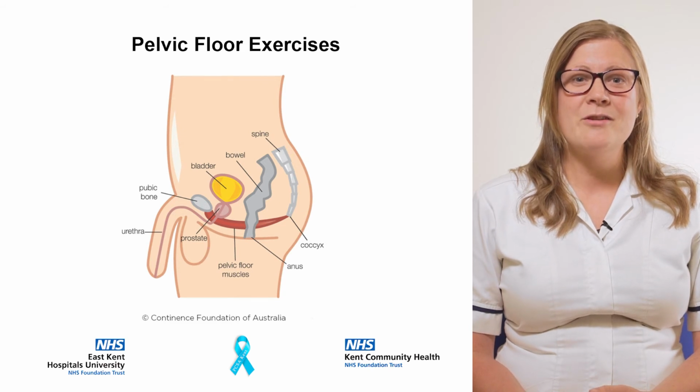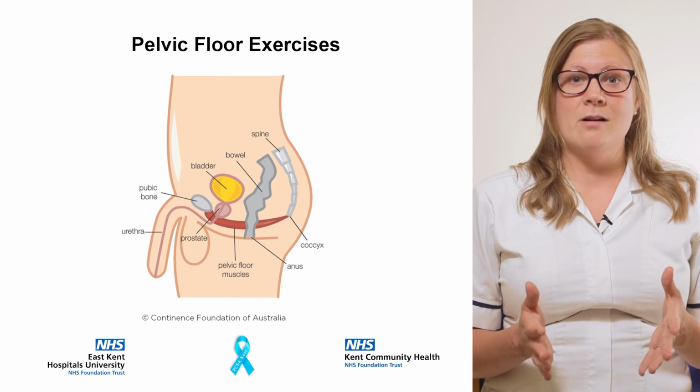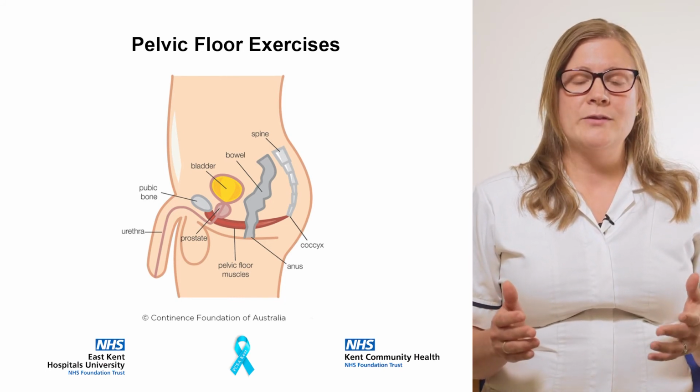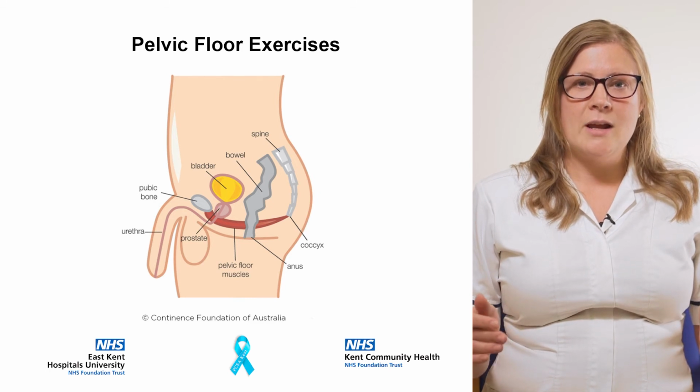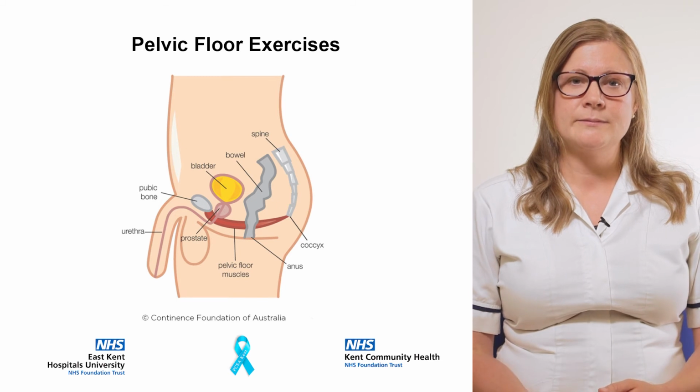You can check for yourself if you're doing these correctly at home by standing in front of a mirror with nothing on, and as you squeeze your pelvic floor muscles, you should see your scrotum lift and your penis retract slightly.